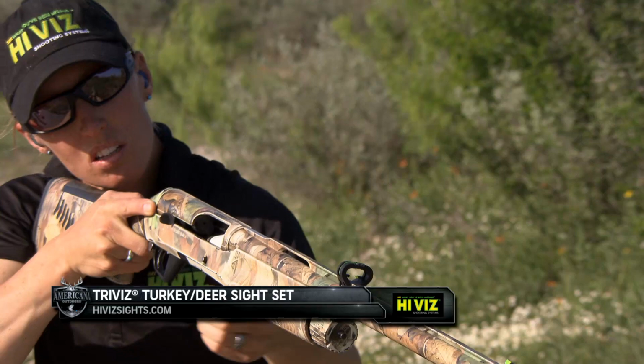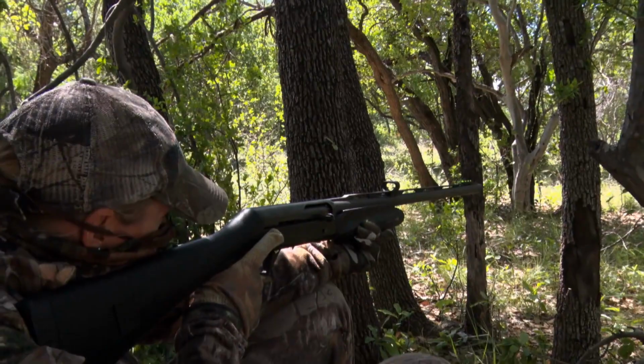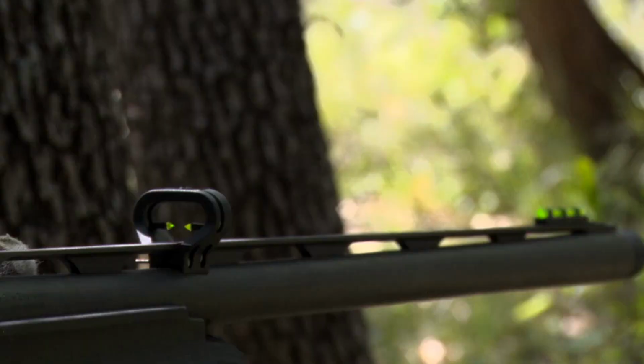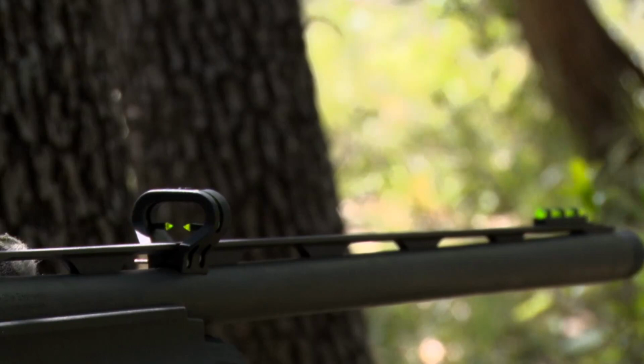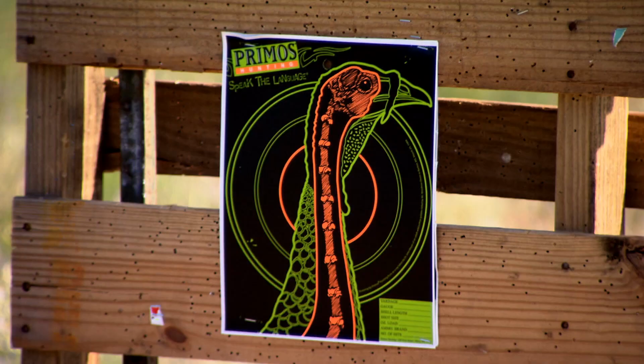Tri-Viz sight, it's absolutely amazing. What I love the most about it is it helps you keep your head down on the stock where it belongs and helps you get a good sight alignment with the turkey. It's great, especially for people that really struggle with shotguns, because a lot of people will get on a bird and they'll pick their head up to look at it and then they'll take a bad shot. So a sight like the Tri-Viz really helps in keeping your head down in the proper position so you can get a good shot. I think we're ready.